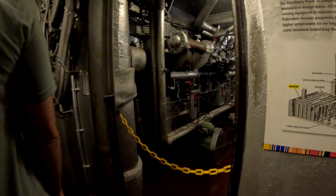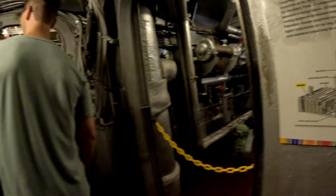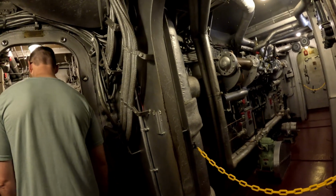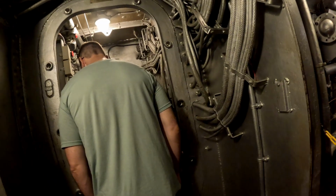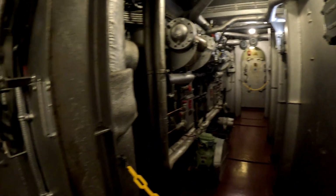Now remember, at the Battle of the Philippines, that's the main gun on the Fletcher class destroyers that took on the Yamato with 18 inches. Yeah, this is how they kept it cool.